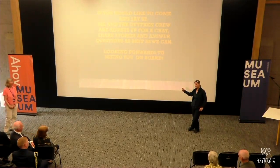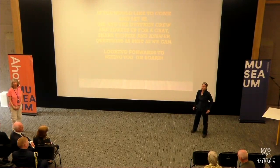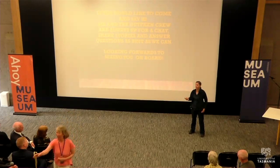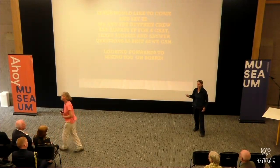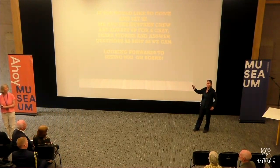During the build, you mean? Yeah, was there anything built at the time when the Duyfken was originally built? Were there any models produced? Not necessarily. There's a lot of information that we nowadays get from models, because model makers have done a lot of legwork for a lot of historians that want to build ships after this.